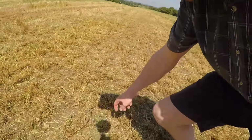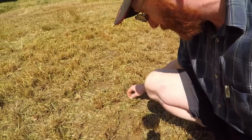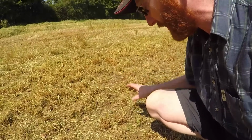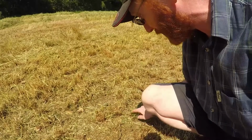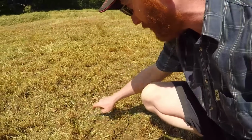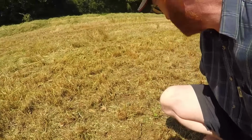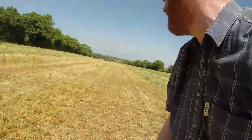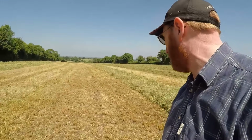Yeah, another one here, look. So what we must be careful of with red clover is we don't want to damage the crown of the plant, which is where it grows from. So there's one there. I would like to see a few more about. There's one over there. I think the clover could end up being a bit thin, but only time will tell.